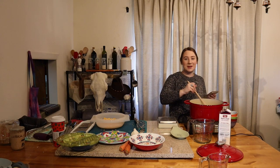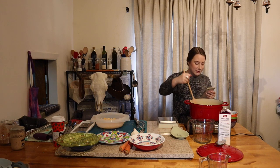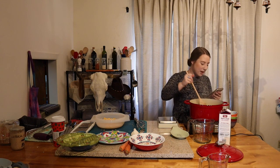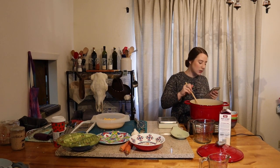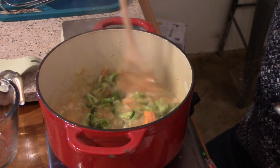Will Andrew get mad if I have my phone in? No. Tell him, hey, I got this on my phone. I haven't made it for a while, that's why I'm reading it. Okay, so it says, bring to a medium boil, which it is right now. Then reduce heat to a medium low and simmer for 15 minutes, or until the broccoli and carrots are cooked through.